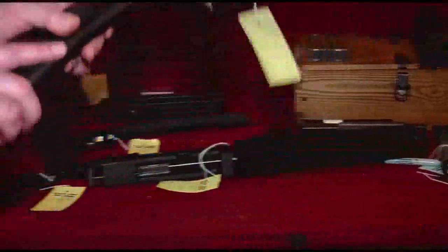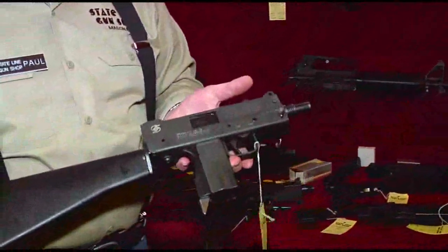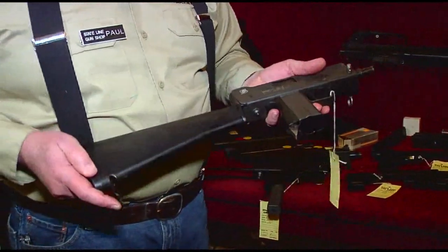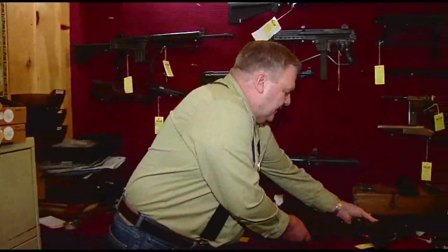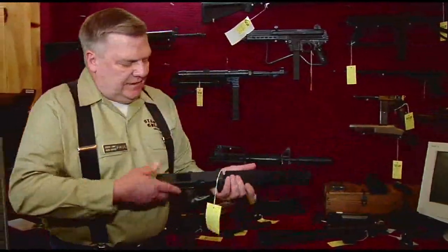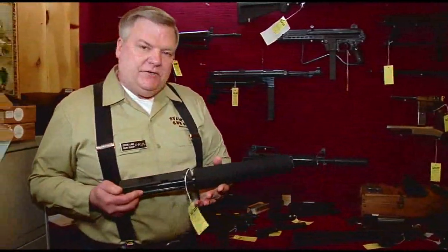A Mac 10 in .45 automatic. We also have the 9mm conversion unit for this, along with the 9mm conversion unit suppressor.